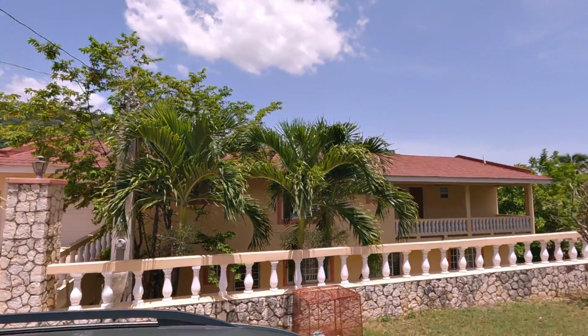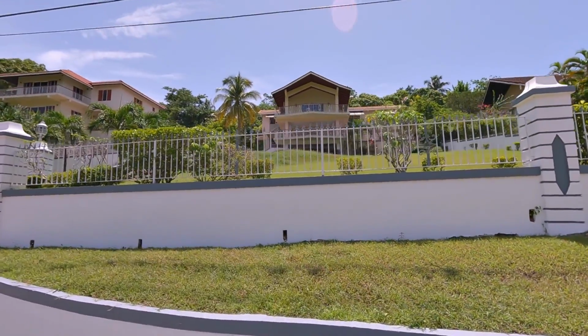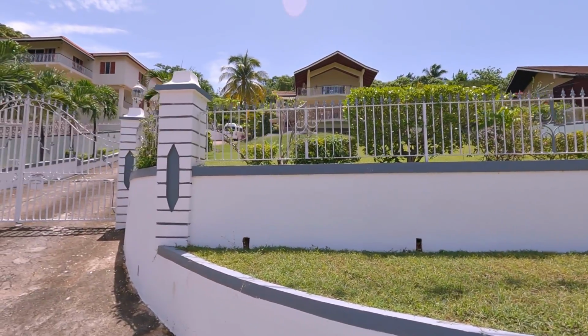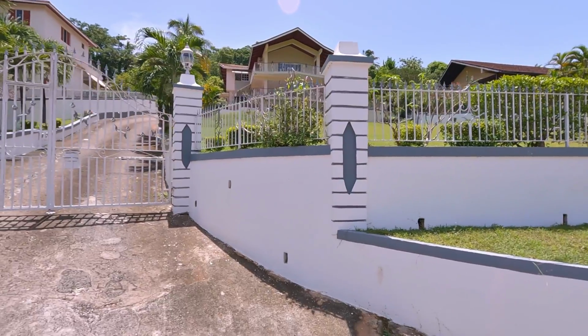I don't know what they're trying to do. Oh, they're trying to go to one of these houses. I thought they were trying to go around me, but they're parking there. Oh, look at the views from up on these majestic homes here.